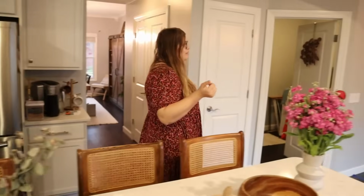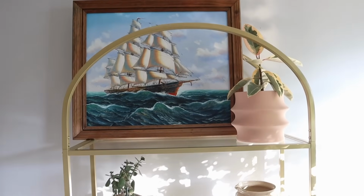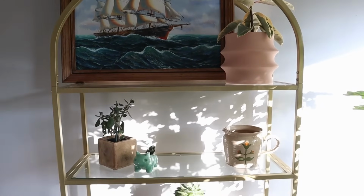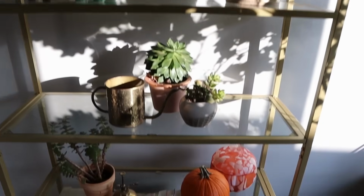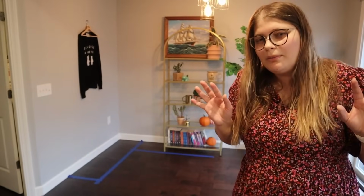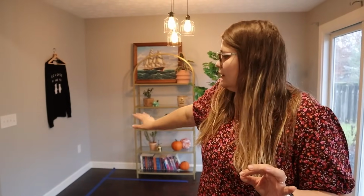But then as we come out of the kitchen, we come into this weird little room that we didn't know what we were gonna do with. Right now, we just have our plants over here because it's near our sliding door that goes to our backyard, so it gets sunlight. But our plan, and you probably can see the blue tape on the floor, is creating a breakfast nook. We were thinking about putting in a banquette and then doing a little dining table, just to have a breakfast nook kind of area.